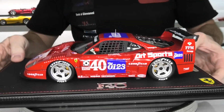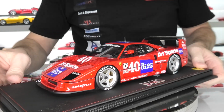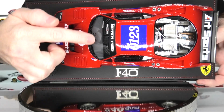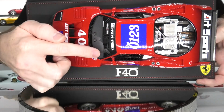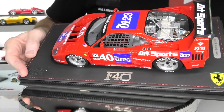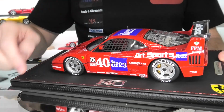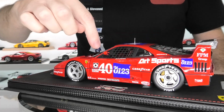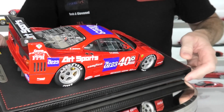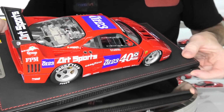Now, if we go to the interior, obviously this is a racing car. It is a version of the LM, so it does have the racing dashboard. It does have an Alcantara-like finish to the dashboard. It looks to be a similar style steering wheel to the standard road car, but you have the race instrumentation dash, and you have all the race switches on the passenger side of the dashboard as well. Hopefully you can see that through the window.